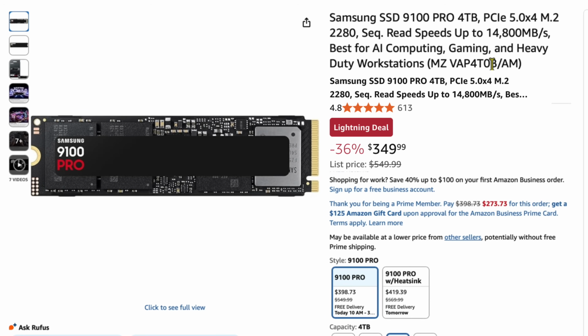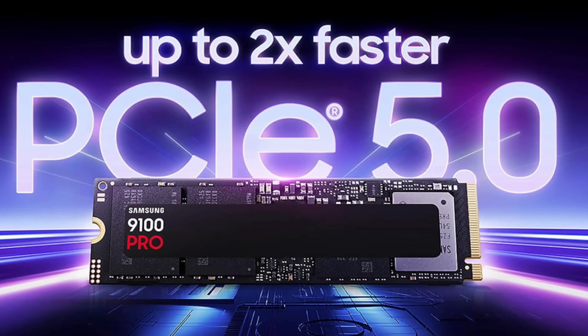We got another hard drive. This is another one from Samsung, and it's going to be that fast one again. Right over here, Samsung SSD 9100 Pro, but this is the 4 terabyte version, not the 8 terabyte. It's usually around $500. Right now it's on sale for $349. $349 for 4 terabytes at 14,800 megabytes per second. Again, you need that PCIe 5.0 to actually run that and have a good time using it. So if you're going to get that speed out of it, make sure you have the right equipment. Do your own research there. Let's keep going.